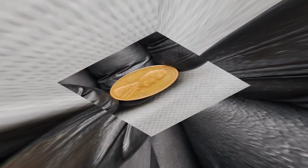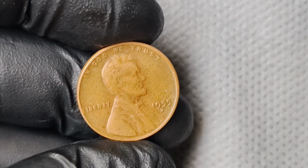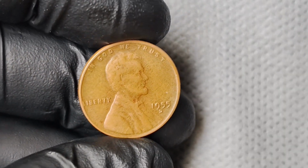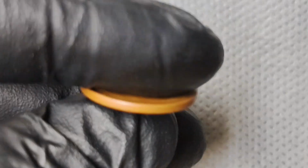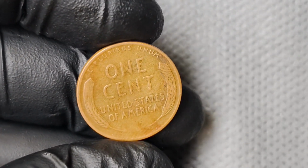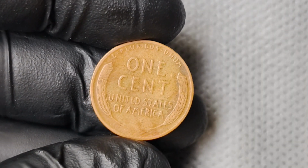But when collectors found out what it really was, jaws dropped across the country. This little brown coin from 1955, with a small D mint mark under the date, turned out to be worth up to $1.3 million. And the story behind it might be the most shocking in U.S. coin history. It all began in the heart of Denver, back in 1955.